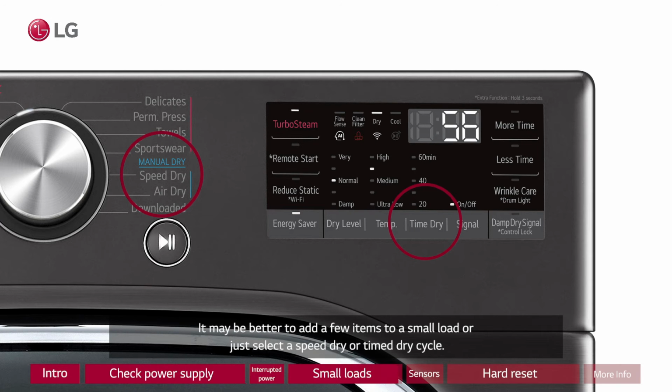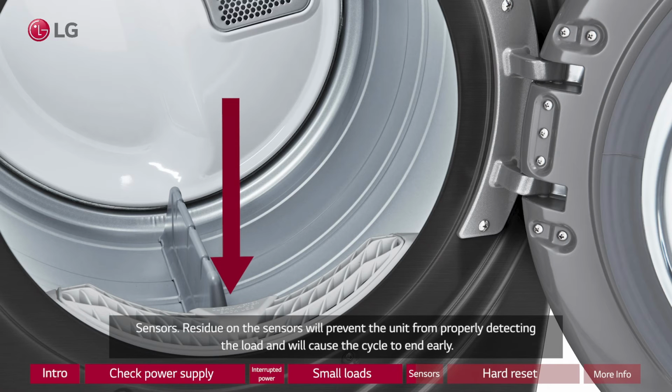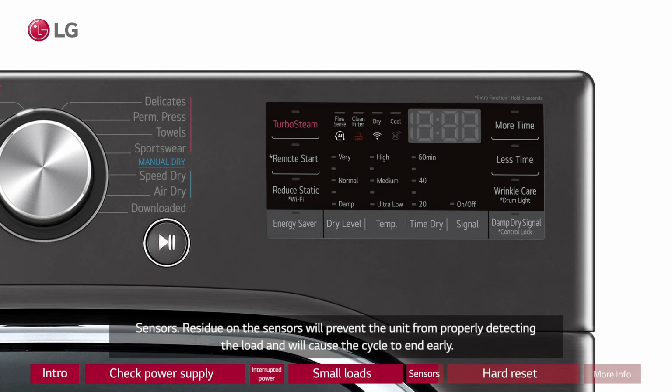Sensors. Residue on the sensors will prevent the unit from properly detecting the load and will cause the cycle to end early.